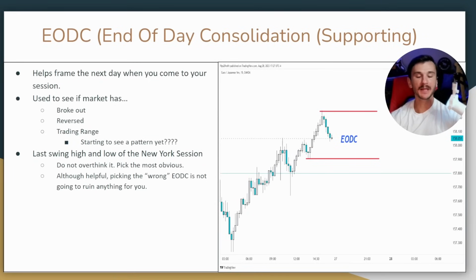One very big piece of this trading style or strategy is identifying the end of day consolidation. The end of day consolidation is the last swing high and the last swing low of the New York session. I don't get very scientific with it. I just look for the most obvious place where the market has put a high and a low, and I identify that area for the next day. I use that range to identify what the market has done prior to my session.